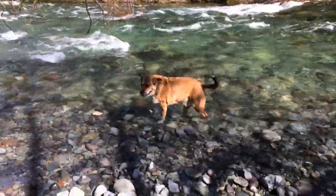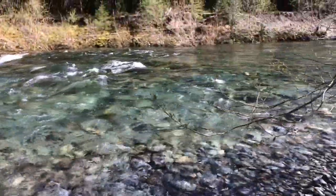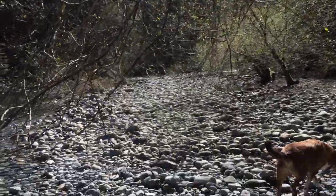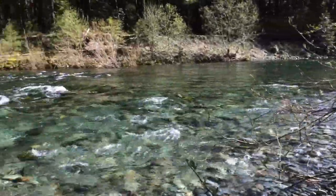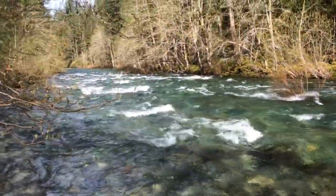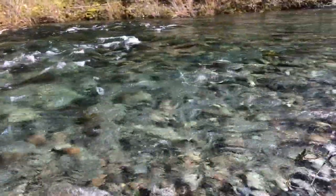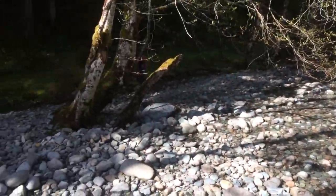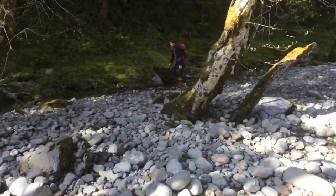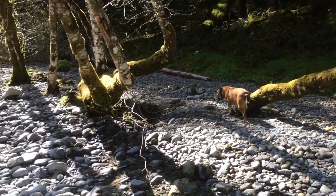Little North Santiam. Of course, Chance is in there playing. Looking sweet. Awesome day. Sun's out. Just kind of went off the trail really quick to come down here by the river. Lots of water. All the rapids you can see. Pretty cool. I love the green water. It's like a light green color. Lacey is over there playing. Awesome day.